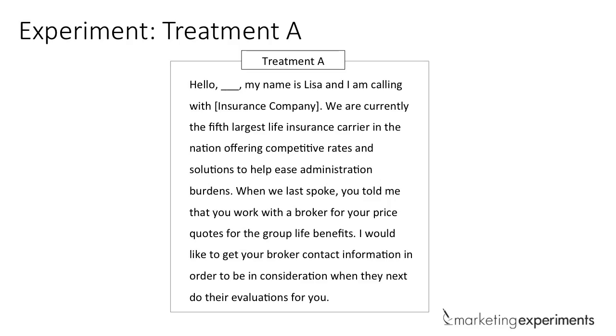I'm not sure if you can see it coming on the screen right now. Treatment A should be up. Now, I know this is a bit wordy here, so I'm going to give you a moment to read it. In fact, I'll read a little bit to you.